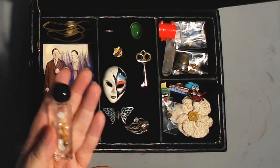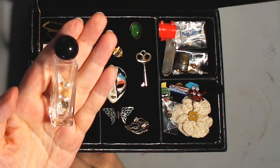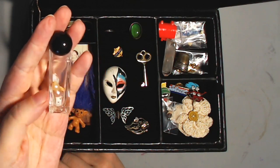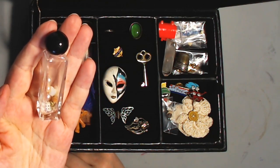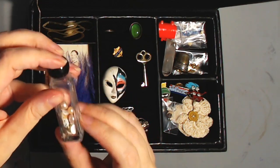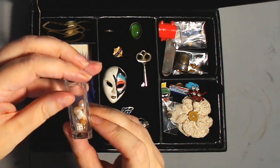One of my little collection jars. I've got some little pearls that are different colors in here. Some tiny dice, some tiny shells. I like to put things in jars. It's just a cool little collection of little tiny things. There's a tiny bell and a button in here as well.